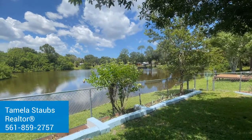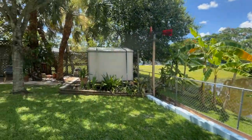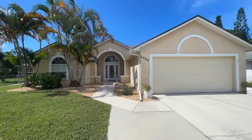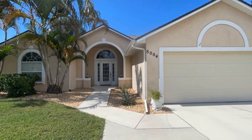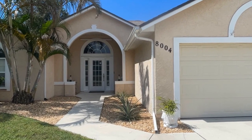And now we've made our short 15 to 20-minute ride back to this peaceful and serene backyard located on the lake. So now you can see why this home is so desirable. It's a short distance from downtown and a short distance from the beach. So imagine yourself walking through these front doors and calling this home.